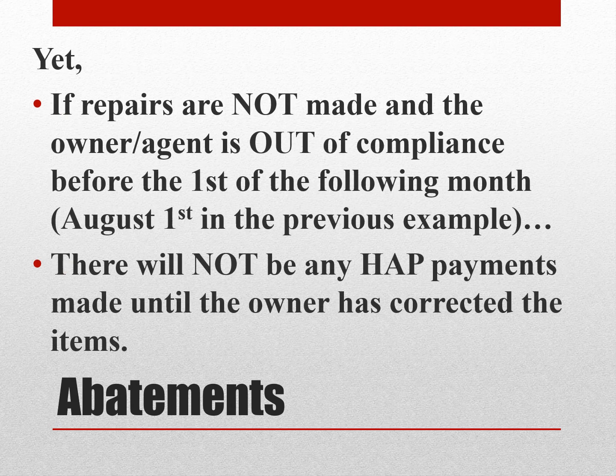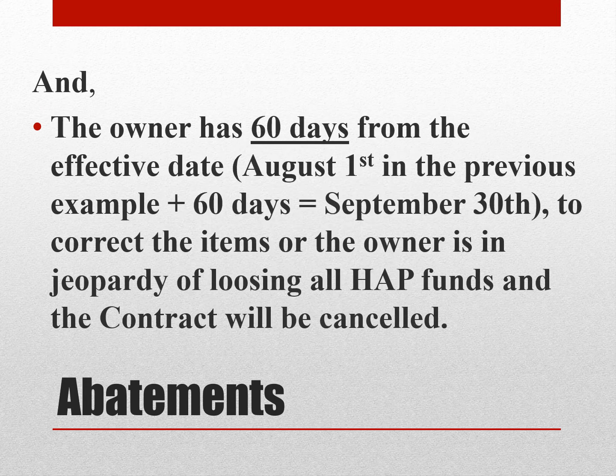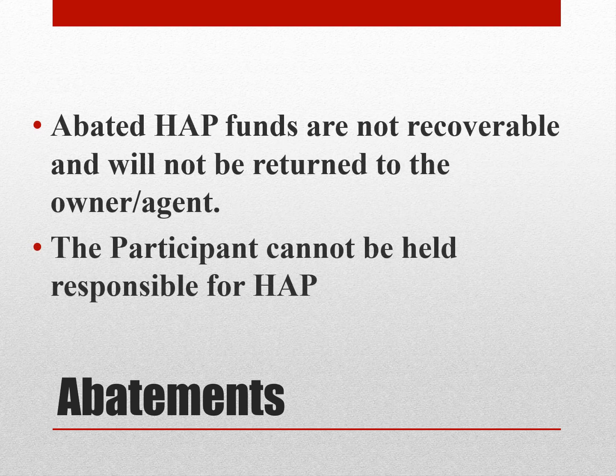Yet, if repairs are not made and the owner agent is out of compliance before the first of the following month, being August 1st, there will not be any HAP payments made until the owner has corrected the items. And the owner has 60 days from the effective date, which is August the 1st. For example, he has 60 days, which in this case would be September 30th. And this is to correct the items, or the owner is in jeopardy of losing all HAP funds and the contract will be canceled. Abated HAP funds are not recoverable and will not be returned to the owner agent.